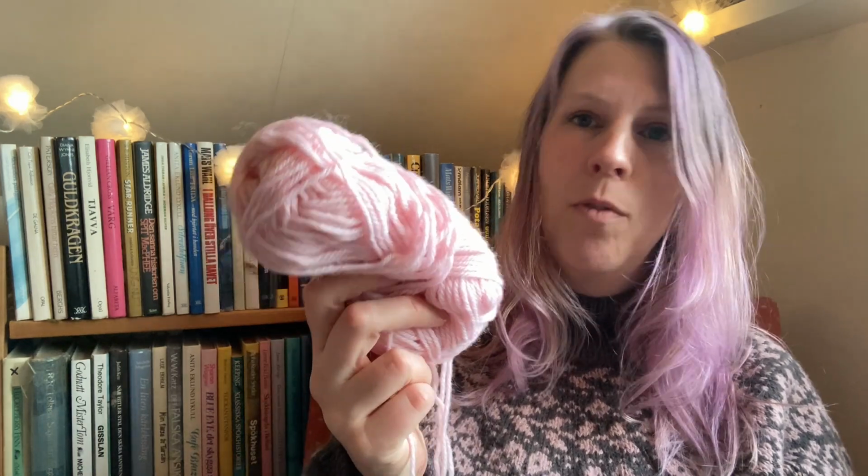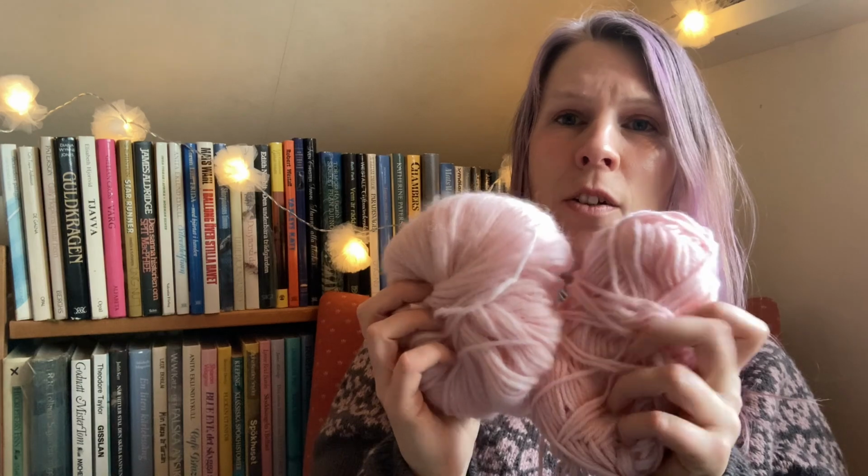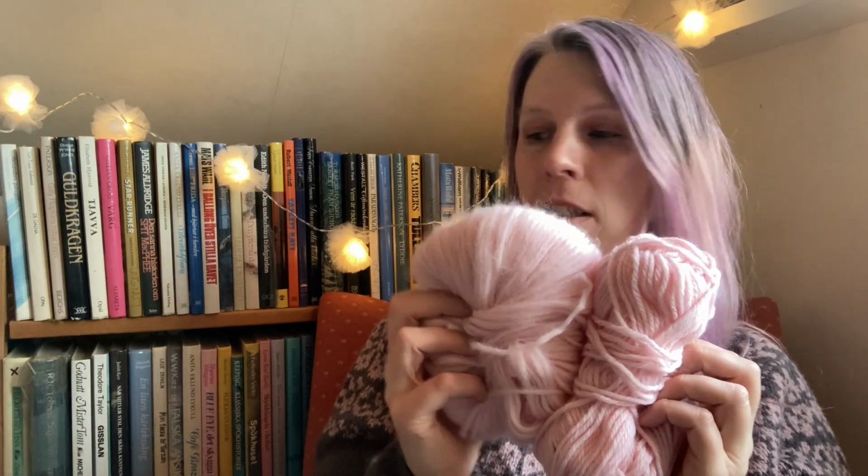Yes, back to what I have been working on. I actually cast something on yesterday. And since I started a hood, I also wanted to have some mitts to go with that. I don't think that I will have much left of this blown yarn. But I had leftovers from knitting a pair of socks. This is Järbo Raggi, which is an Aran weight sock yarn. And these are pretty much the same color.